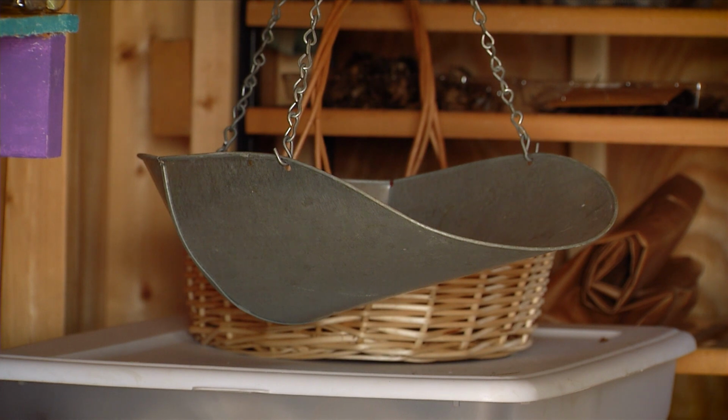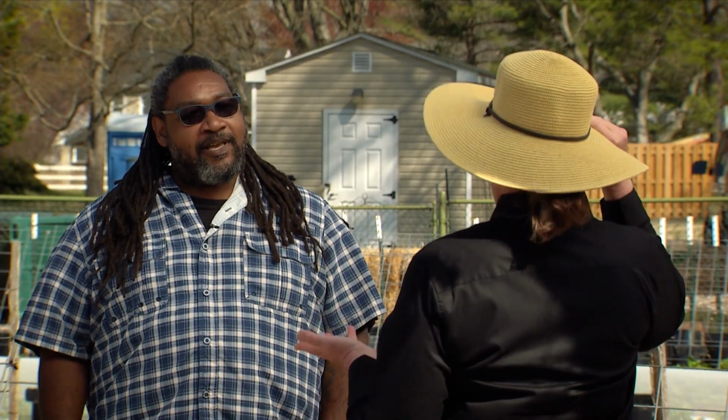What is the production rate for the kitchen? As in poundage? Yes.